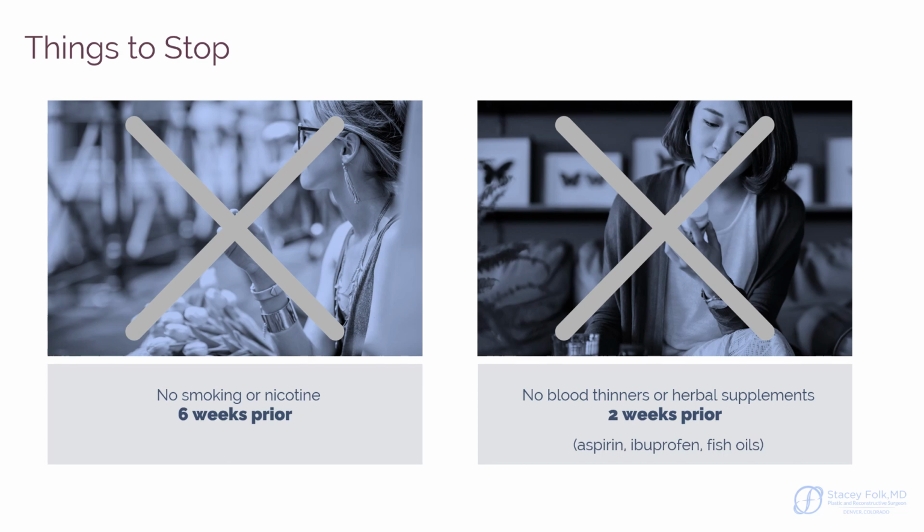There may also be some specific prescription medications you're on that may need to be handled, like prescription blood thinners or immunosuppressive drugs, and we'll work these out individually with you and your primary care before your surgery.